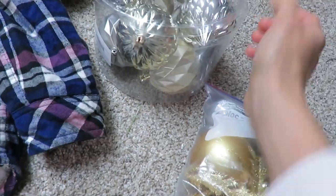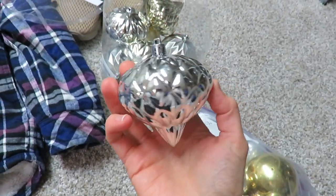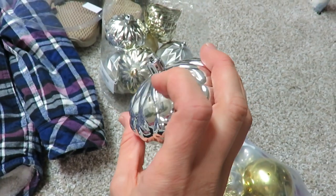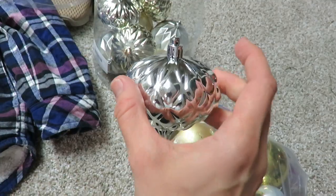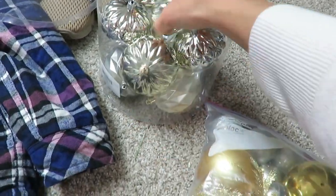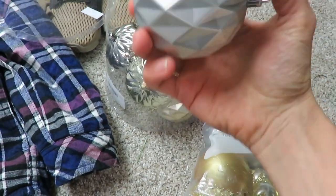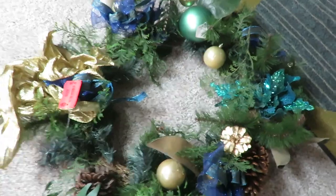And then this, I really love the detail of these. They are plastic, which is great because that's what I have on my tree already with having a toddler. It's wonderful. So this was $2 for this container here. It's a couple different colors, which I am loving, and different textures. So that's really cool.